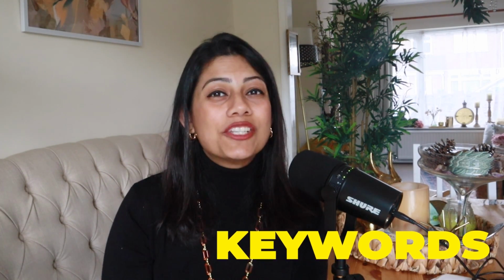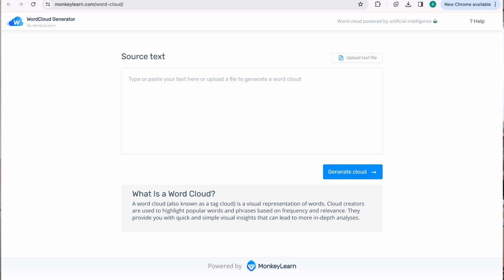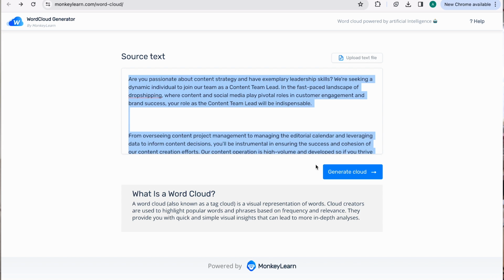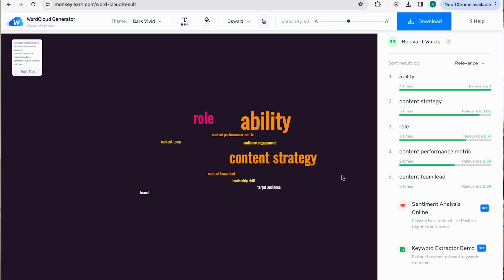Now, apart from this, there are certain keywords that you will have to mention in your CV, and this is where most people struggle, so I will give you an easy solution. Head over to the job description and copy it. Then head over to any word cloud tool, and you can use Monkey Learn in this instance. Paste the job description there and it will show you the words that pop up more than others. These are your keywords, so you definitely need to ensure that your CV includes these words for one reason: ATS.